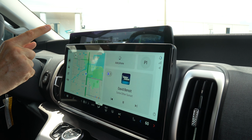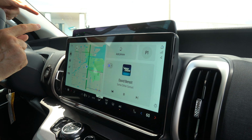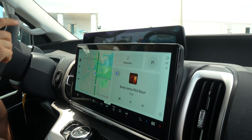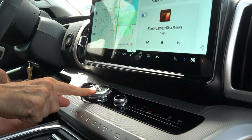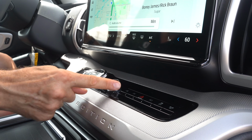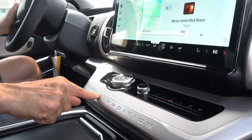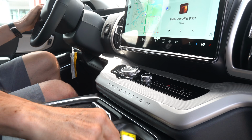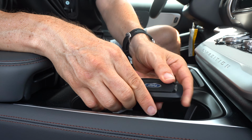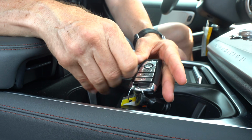And even though this is the base trim, you do get blind spot cameras, which are nice to have as you're driving. Working your way down, this is going to control your 10 speed automatic. This is your actual volume knob. I like the way it's got the Expedition name embossed here. 2 cup holders with your standard 4 key fob. Nothing wrong with that.